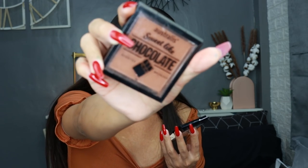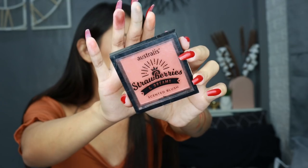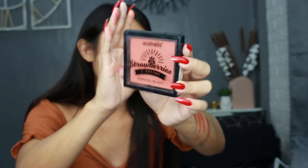The next item here, I wasn't able to feature this sa channel ko, but I want to give it a moment kasi it's so good. Super underrated. These are the Australis Sweet Like Chocolate Bronzer. This is my favorite bronzer. This is the Australis Strawberry and Dream Scented Blush. It's so easy to blend.